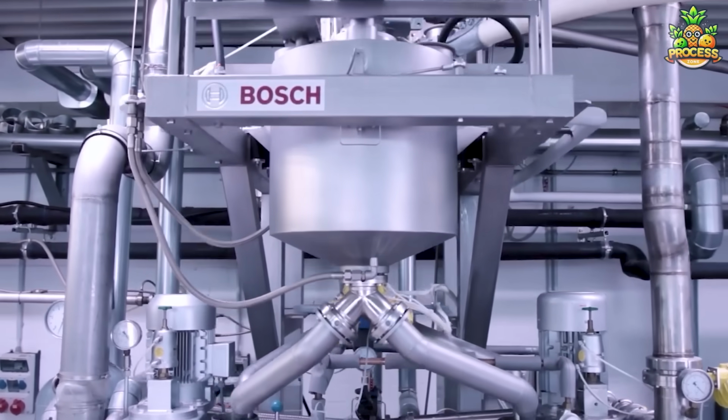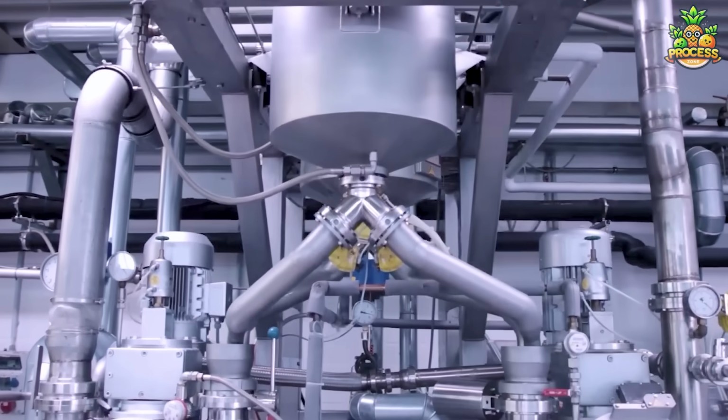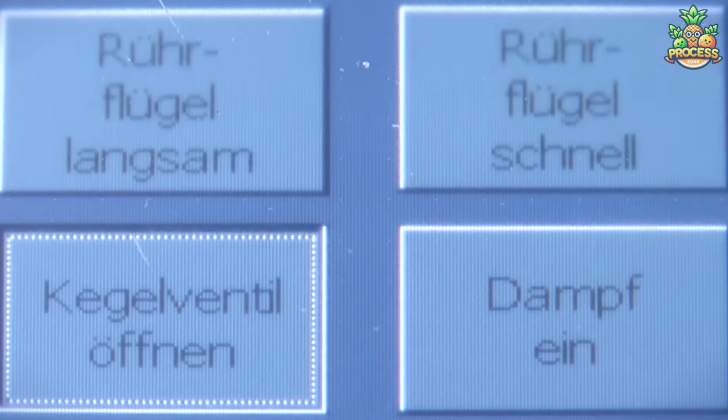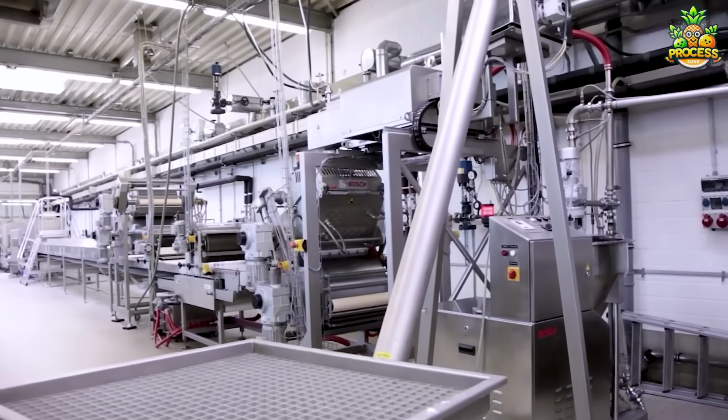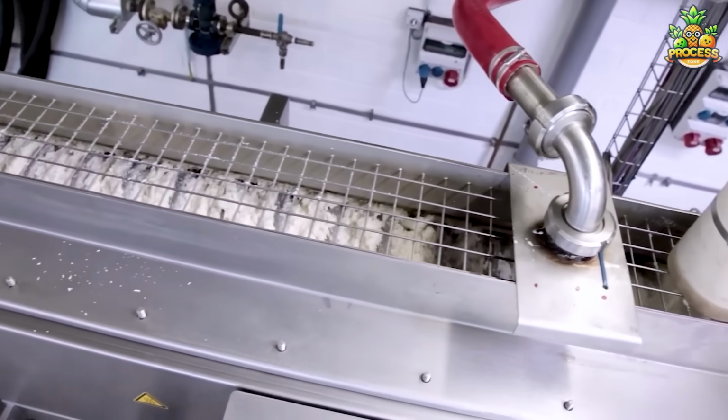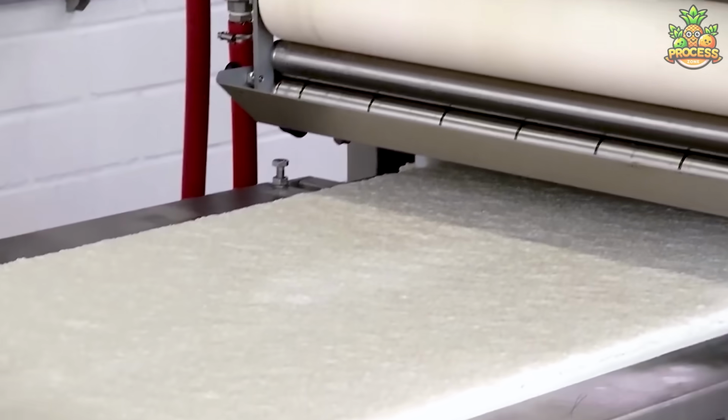After savoring those hearty meals, don't you think it's time for something sweet to wrap things up? The filling we all love with every crunchy bite. First, some secret ingredients mix up in this huge machine, where sugar, coconut, and creamy butter team up to create that unbeatable flavor.